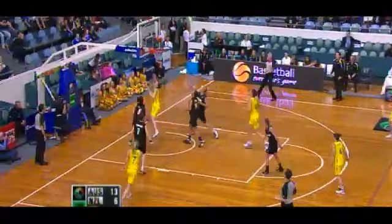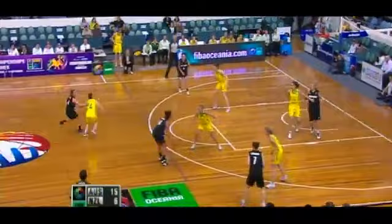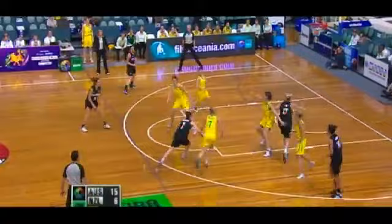That's beautiful work from Hurst into Penaluna. 15-6. It is, again, good position. You see the size advantage, trying to front the low post. If you don't have pressure on the ball, that pass is always going to be on. So if you're going to front the post like New Zealand are trying to do, they just need a lot more ball pressure on the perimeter.